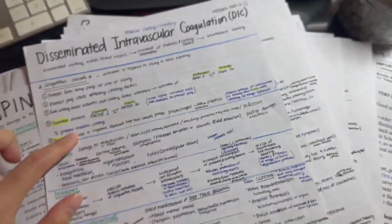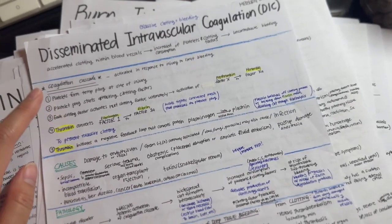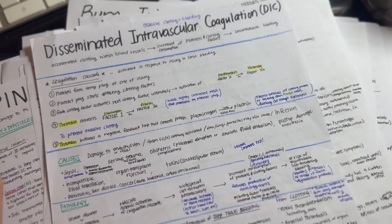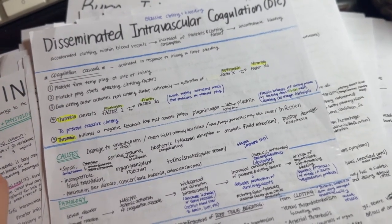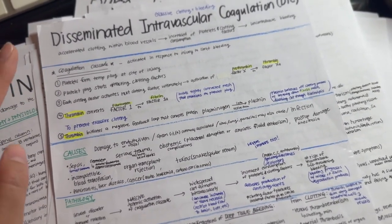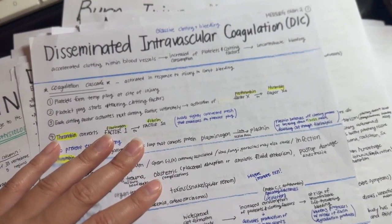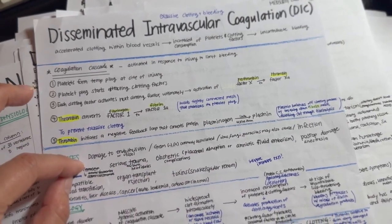Whenever I was doing the Osmosis video and taking notes from it, if I didn't understand something, I would go to my textbook and just do Control-F and search the topic and read about it and then come back to it. And that's how it really helped me to understand this clearly.